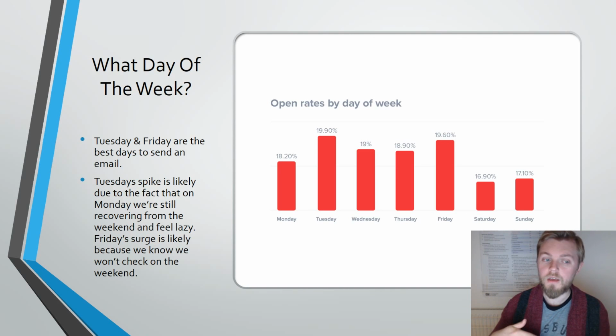I've given a brief explanation down the bottom. This is what I'm guessing about the data, and that is that on Tuesday we see a spike because on Monday we still feel lazy following the weekend. Not all of us get right back into that work mentality on Monday after a weekend, especially if it's been a heavy weekend, if you've been out drinking or whatever. So it may take a day at work to realise that you need to get in that mentality that it's work week again.